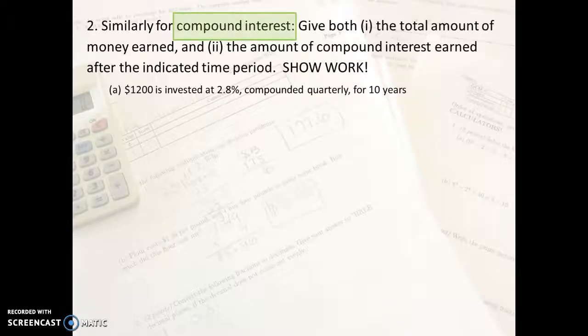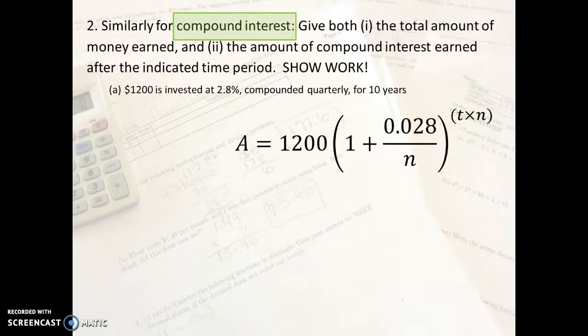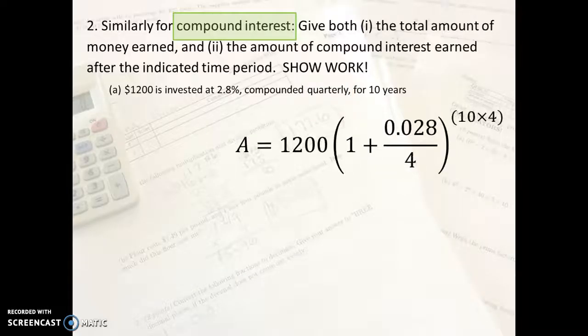So if I'm giving you a compound interest formula, there's your formula. Let's take those numbers and figure out where they fit. 1200 is what I'm investing. My investment is my P, my principal. My percentage, well, percentage always goes for the rate. You notice how I moved the decimal 2 places. 10 years, years is time right there. And quarterly. Quarterly interest, 4 quarters in a dollar, so that goes in for my N.